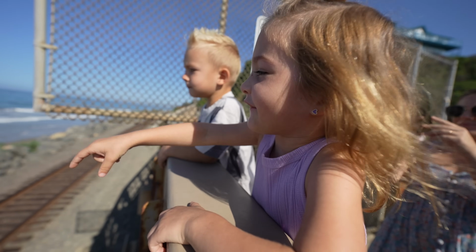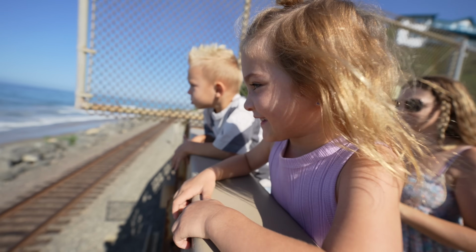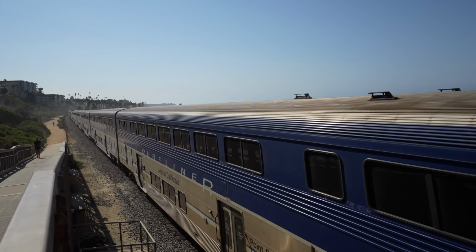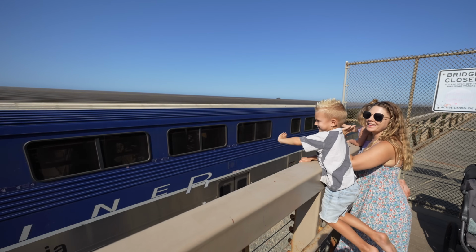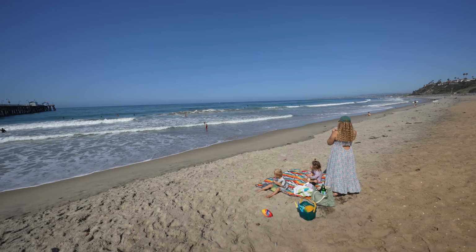Back and forth, back and forth. As we were turning around to head back, we saw a train coming in the distance, so we waited and waved, and the train actually honked at my kids, which was a huge highlight. After watching it go by, we walked back to the beach.